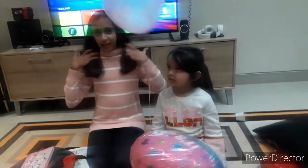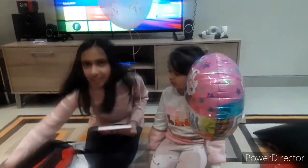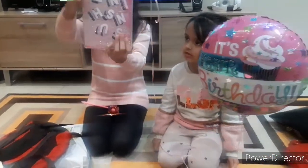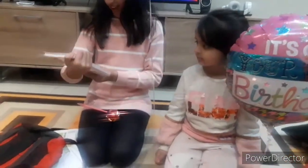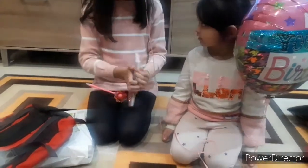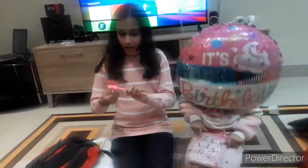So I'm going to show you what I got for my birthday. So the first thing I got is this book. Look, it's a really cool book. It says Sunshine. You like it? And what did I got? This pen. This one.